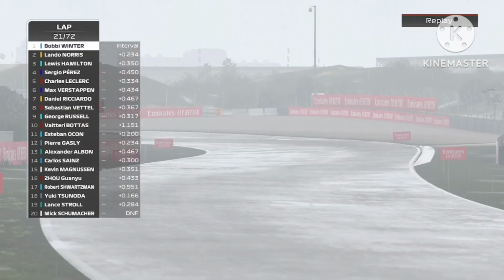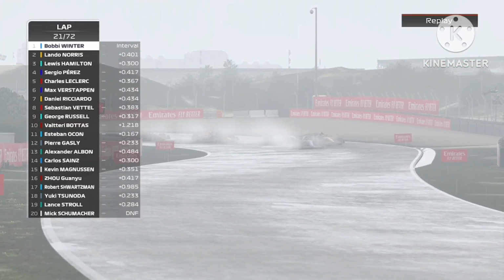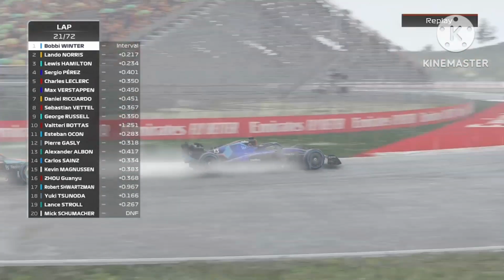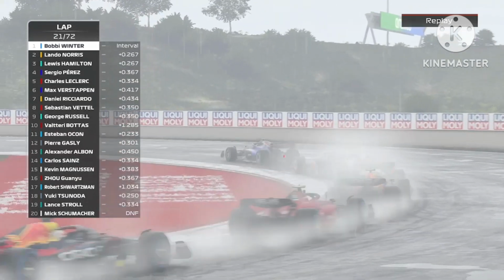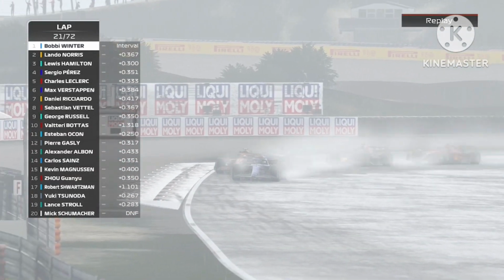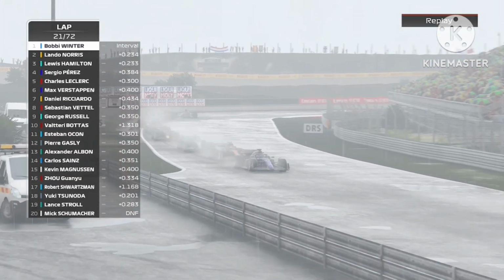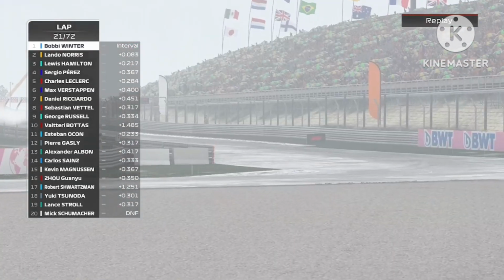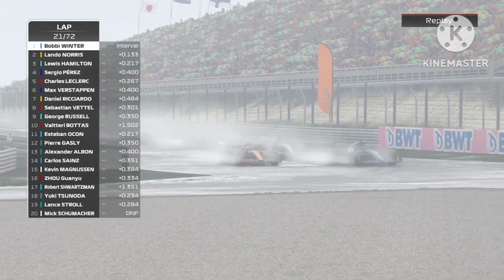Is Lando going to get close enough to try and make a move? Possibly. He's going all over the place. Is Winter trying to get some temperature into these wet tyres? No dry line at the moment, so that's not going to help him at all. Heading towards turn 11 we go then. Lando Norris is going to go towards the inside, down into the chicane.